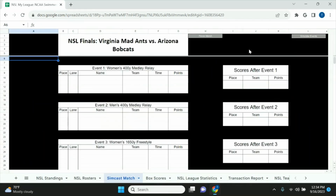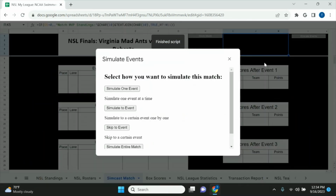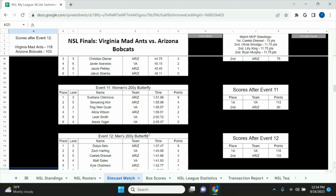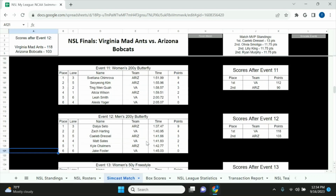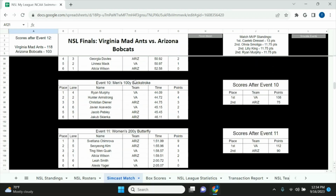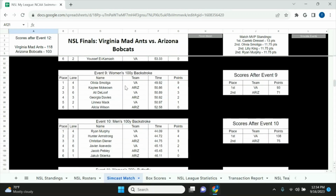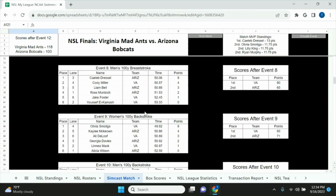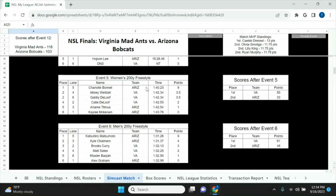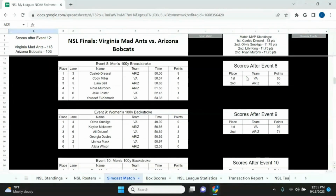Alright, so now let's simulate to event number 12. And after event number 12, we are up by 15 points. And looks like Olivia Smoliga is actually our leading scorer with 11.75 points. And let's see if there's any interesting results here. Ryan Murphy with the 44.0 in 100 backstroke. A little bit off his best time. Smoliga 49.9 in 100 backstroke. That's pretty good. Dressel 50.06 in 100 breast. Lily King 55.6 in 100 breast. And yeah, it looks like those are all the interesting results there.